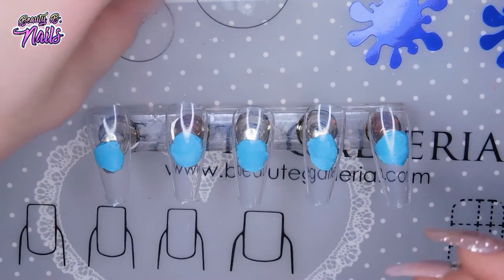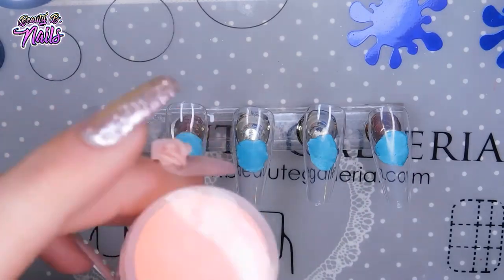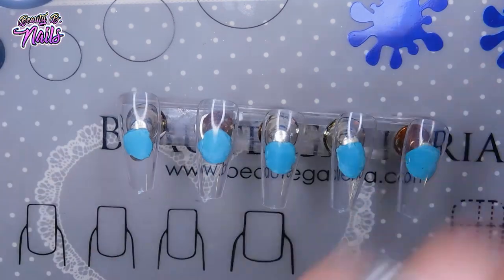I'm going to be using these acrylics here that were sent to me by Evie herself and a few that I've mixed on my own. I'm using Long Hair Pretty Nails, Core Acrylic, Cover Powder. And I'll be using my alpha brush as well. I'm gonna do this set, guys.